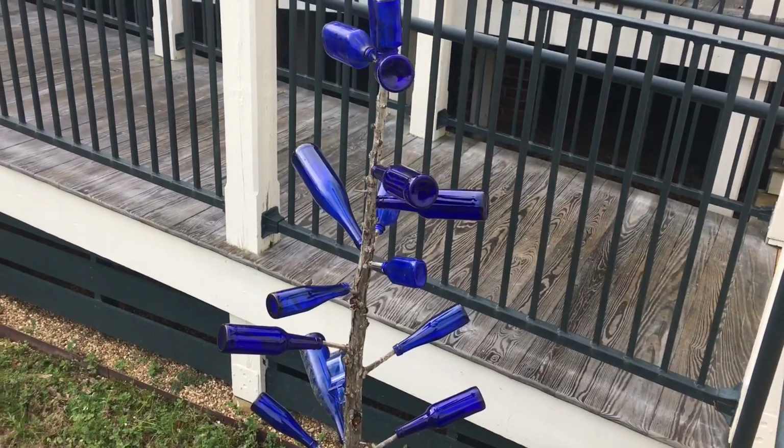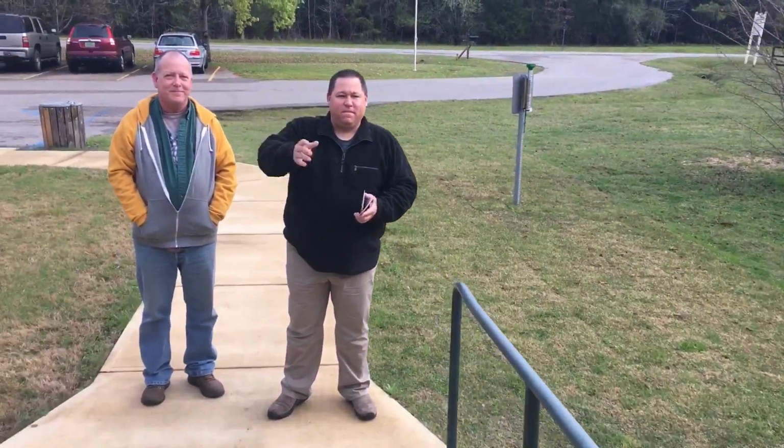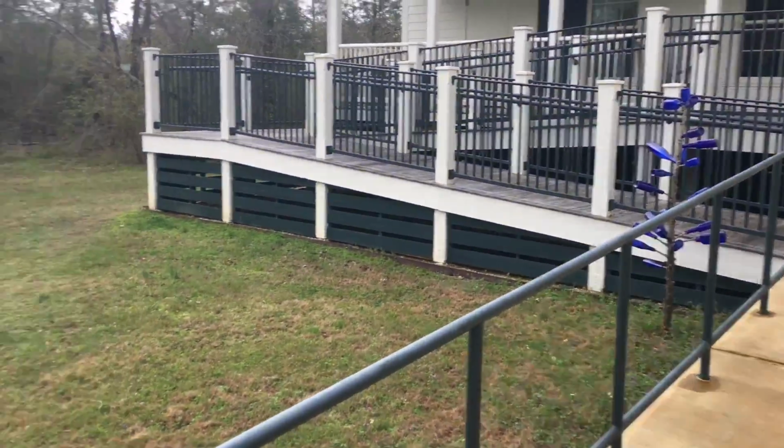These blue bottles on the tree, according to Joey, what was the reason you were saying the blue bottles were for? Keep spirits away. To keep them in the bottles so they don't go in the house. I got a couple of local tour guides from this neck of the woods.